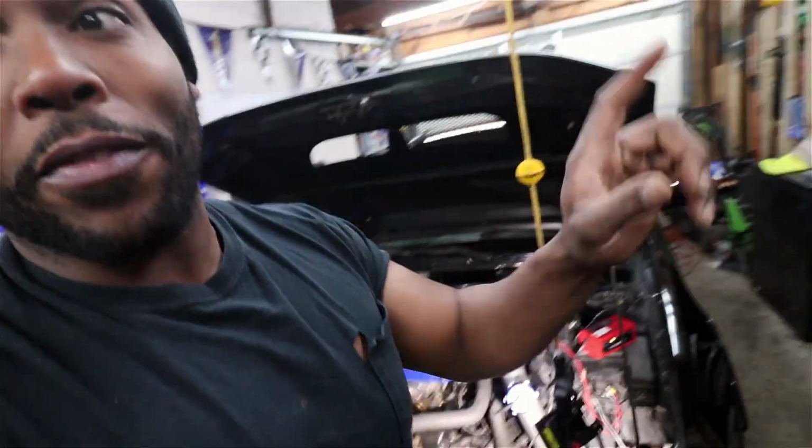It definitely spooled a lot faster than that one, but here we are, a couple weeks later, and the turbo is blown. Like I said, with the turbo blown, it's not too bad. I can still drive the car. So now the spool is a lot slower.